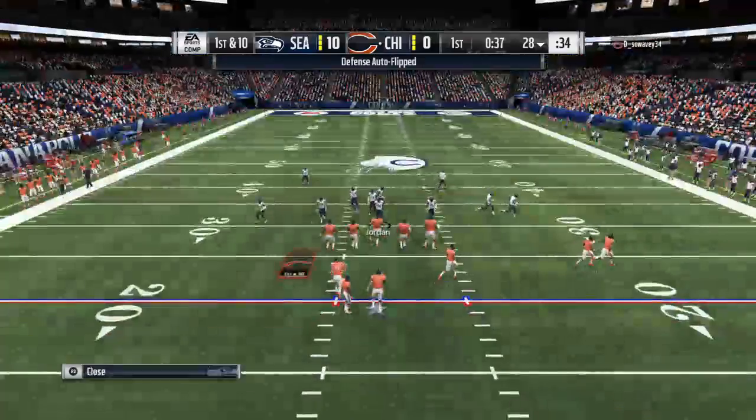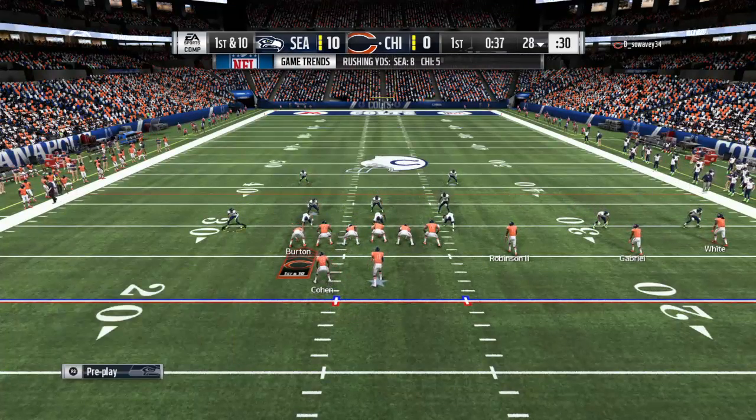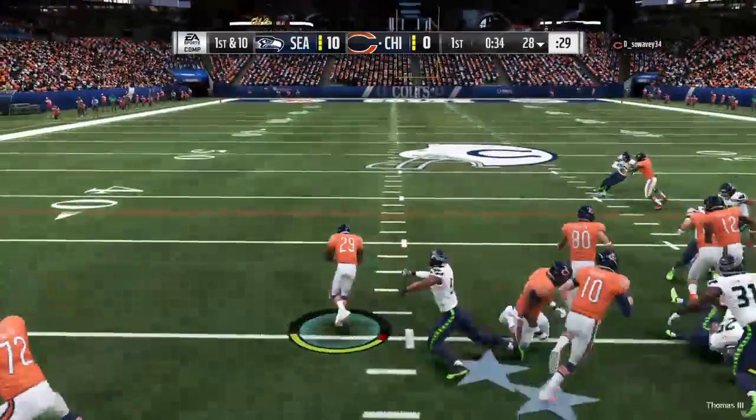And on that last drive, went for it on 4th, turned it over. But good job by their defense, though. They held them to 3, but this offense, they've got to be a little bit better, a little bit more careful here.